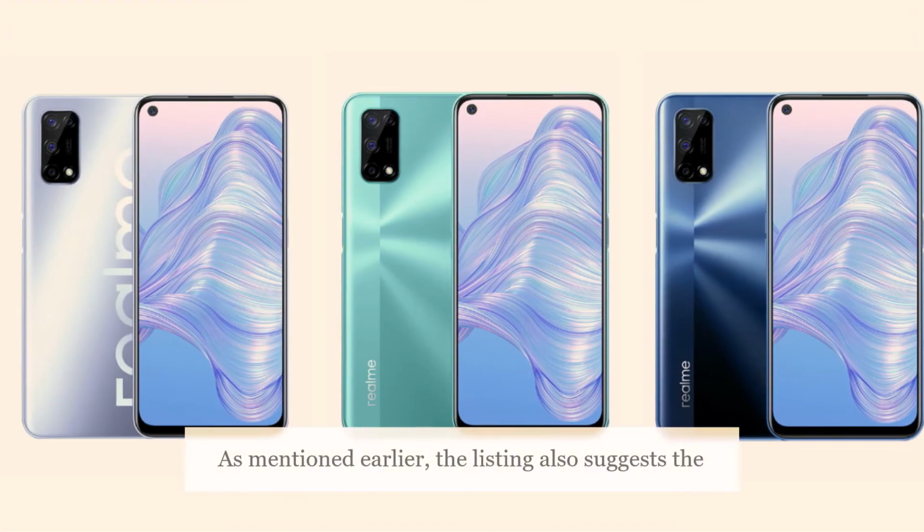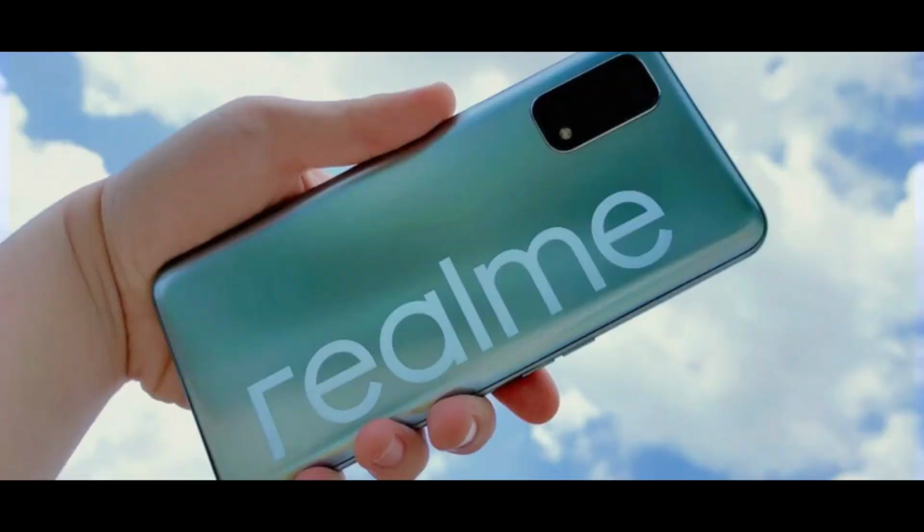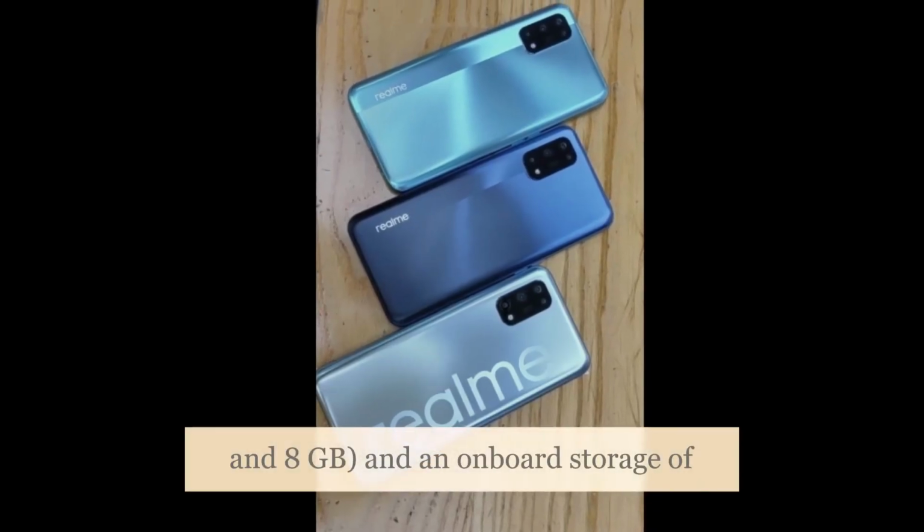As mentioned earlier, the listing also suggests the inclusion of an octa-core MediaTek Dimensity 720 SoC, paired with 2 RAM options, 6GB and 8GB, and an onboard storage of 128GB.